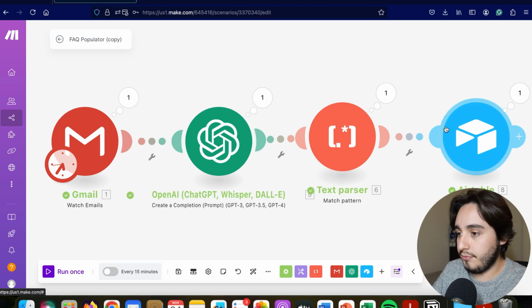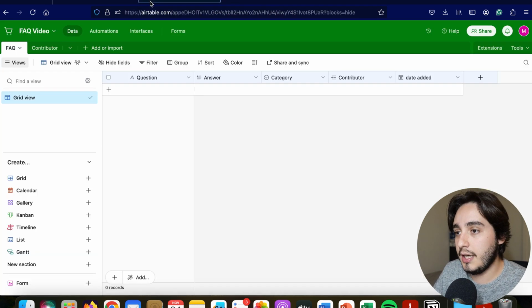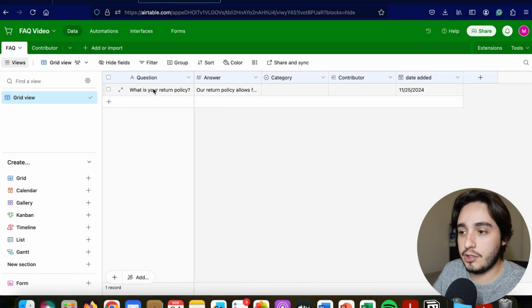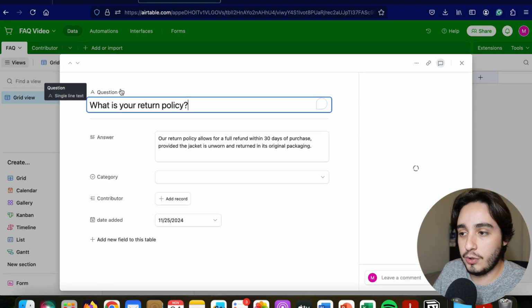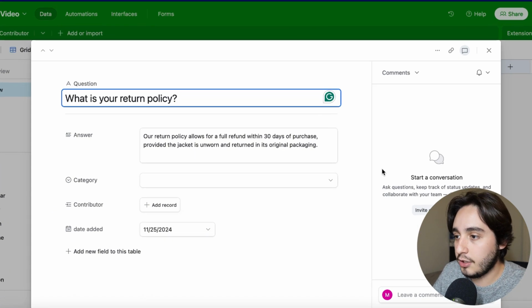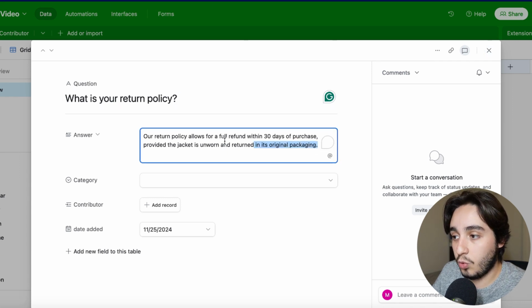As you saw on the screen, the automation actually just ran in a matter of a few seconds. And from here on, we can go back to our FAQ populator, and we'll see that our question automatically populated. So what's your return policy? And then the answer over here, if we expand on this record, talks about our return policy for refund is within 30 days of purchase, provided the jacket is unworn and returned in its original packaging.